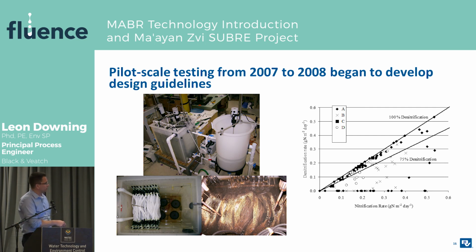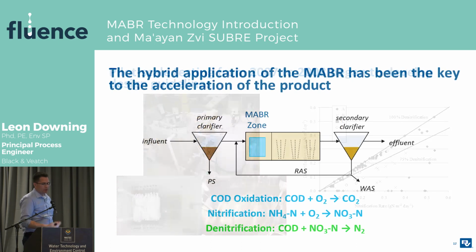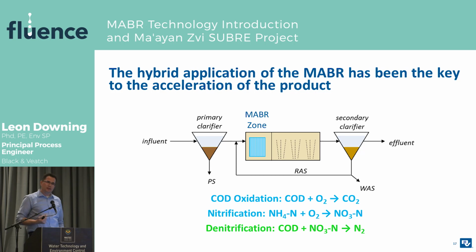There was some additional pilot scale work that was done at a similar time at the University of Minnesota in about 2005, where they were trying to do just this big biofilm, and they were getting 2 or 3 millimeter sized biofilms that would just fall off the membranes, right? They were getting so heavy that the membrane couldn't attach. Whereas with this configuration where we say, no, it's okay to have some suspended bacteria growing, that really helped to keep that biofilm much healthier. So this hybrid application of the MABR has really been the key to the acceleration of the product.